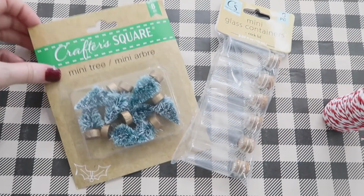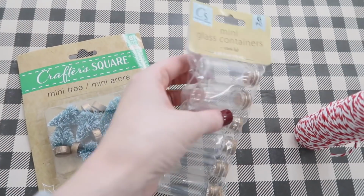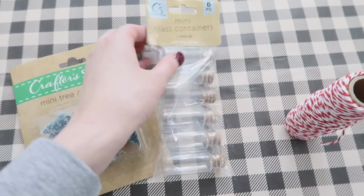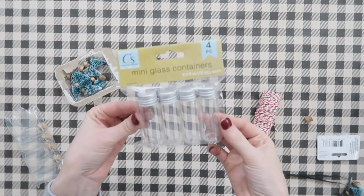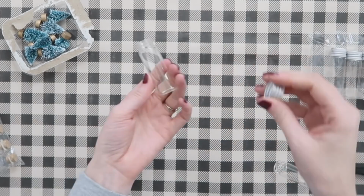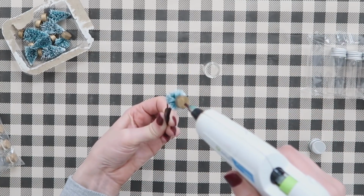And now we're going to make some cute ornaments with these Dollar Tree mini trees and mini glass containers. These did not work, unfortunately, but I will show you what did work for me. I also have some red and white baker's twine to use to hang our ornaments. These are the mini glass bottles from Dollar Tree that did end up working. The tops just screw right off, and these are glass, so they're actually really good quality.